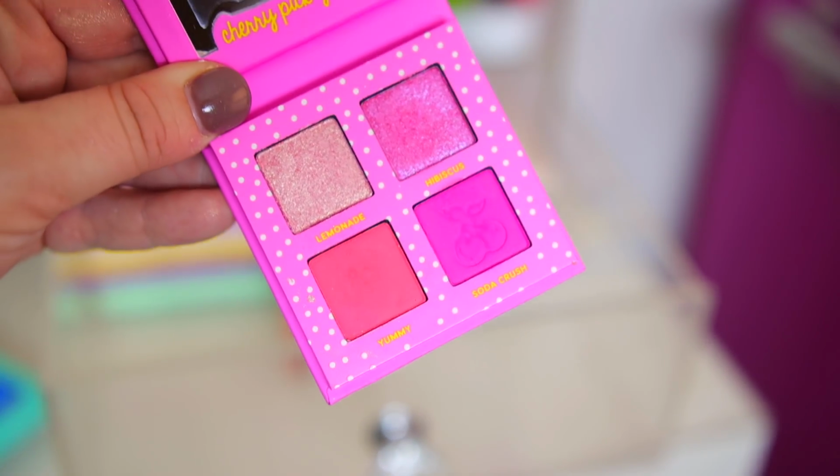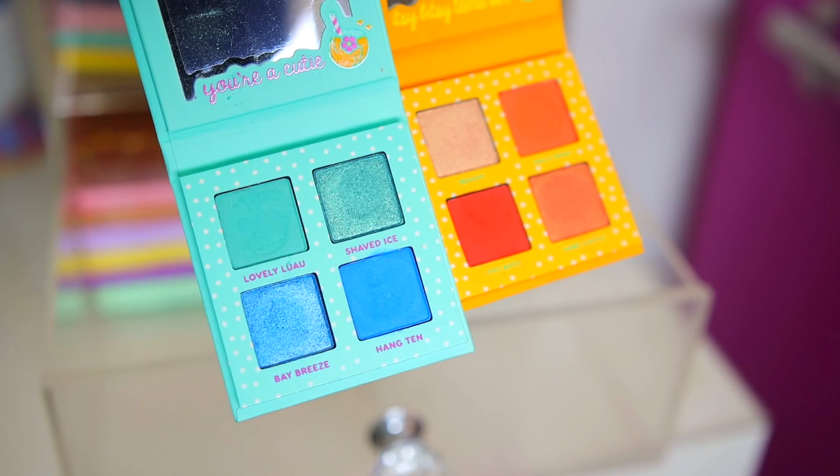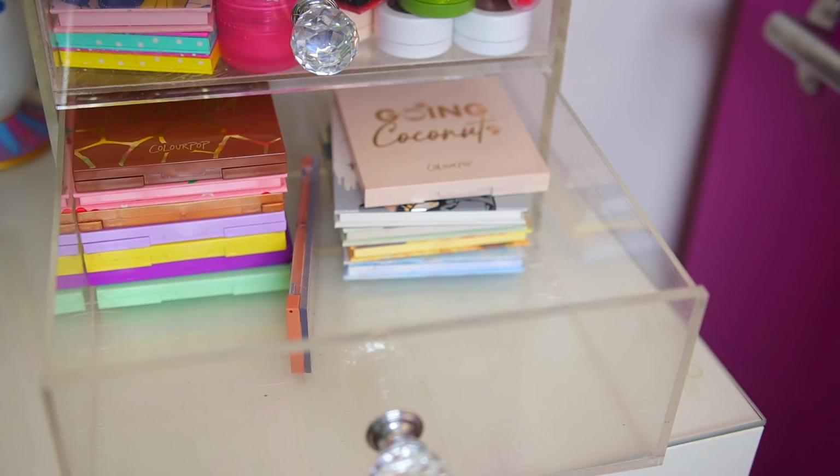I definitely don't use this. I have these colors over and over. I'm going to declutter that. I like the Pineapple Cake, so I think I'm going to hold on to that one. As far as these two go, I think I'm going to declutter both of them, honestly. I'm only going to keep the yellow one. I feel like I only need one in my collection.